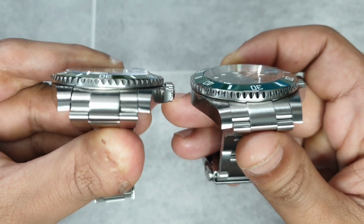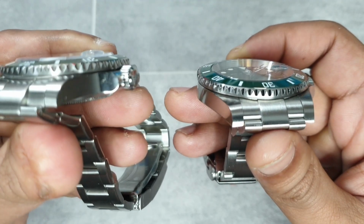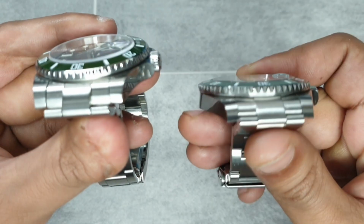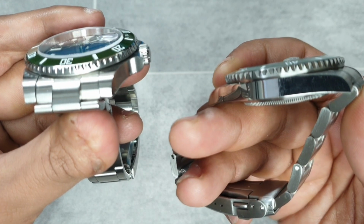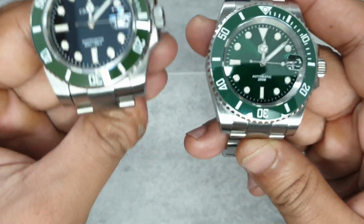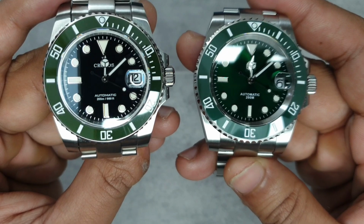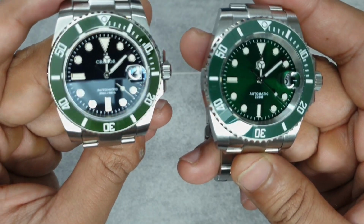You can also see the difference in the crystal. On the Kronos, it protrudes quite a bit, whereas on the San Martin, it's sitting really flush. My preference is for the crystal to sit flush. I think it is just a bit oversized on the Kronos, and plus it adds to that thickness. There's a 0.5 mm difference in the thickness on both watches.